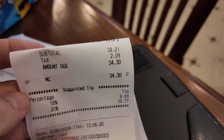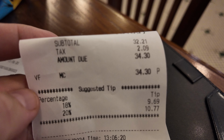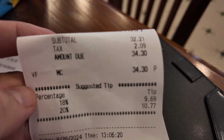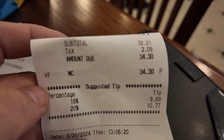I'll pay, and then I'll be outside. I did notice something kind of weird, guys. Tell me if you've ever seen this before. The grand total is $34.30. Suggested tip at 20% is $10.77. But if my math's right, wouldn't 10% of $34.30 be closer to $7? I've never seen that before.